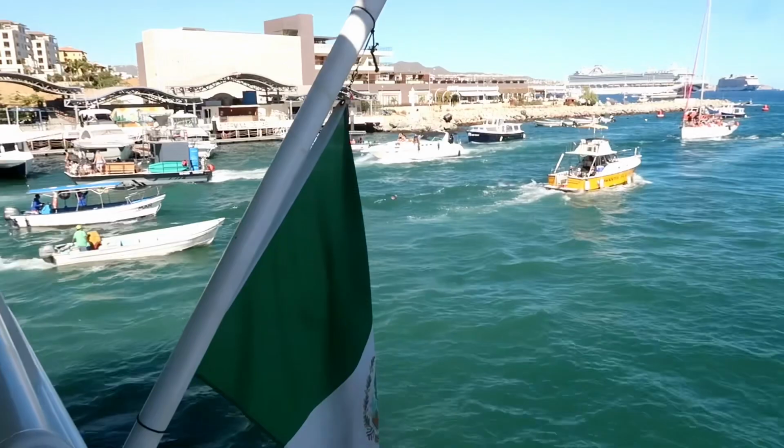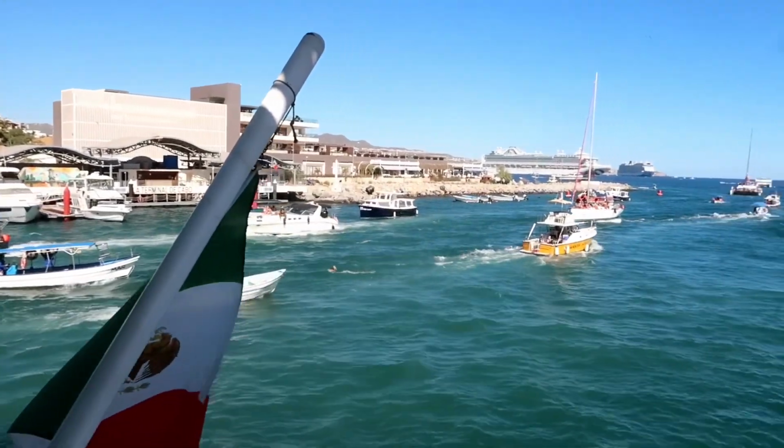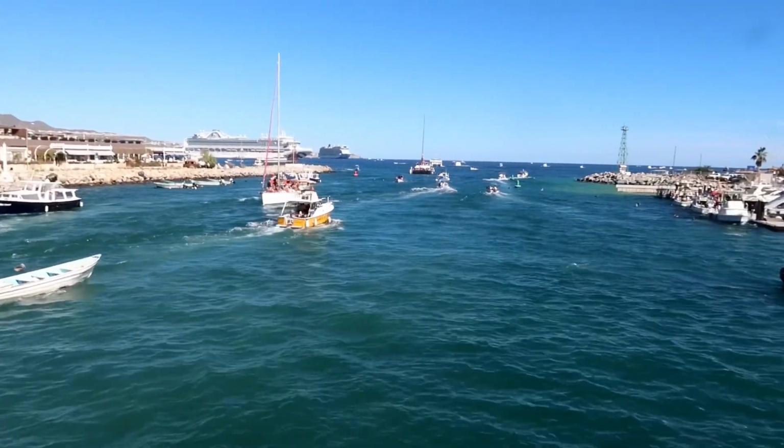It is a very, very busy port today. Look at that. All these boats coming and going.